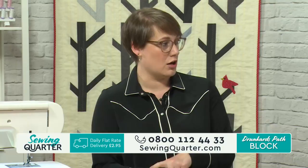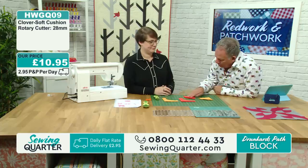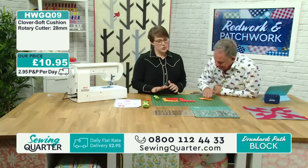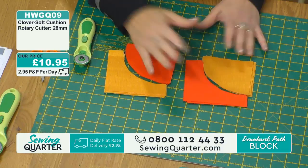Now, we need to point something out, because earlier little Paul asked, surely all you do is cut a square and cut the curve out. But obviously you've got seam allowance on here and you've got seam allowance on here. So don't be mistaken like Paul and think, I can just cut one square and cut a curve in it, because you haven't got the seam allowance. So you can cut a square and then cut the templates from it, but this one is going to be smaller and this one is going to be bigger. So you need the templates to get the accuracy to go around.